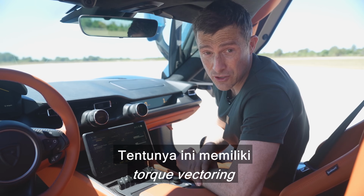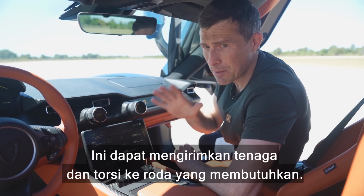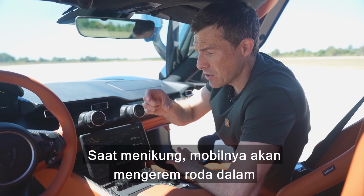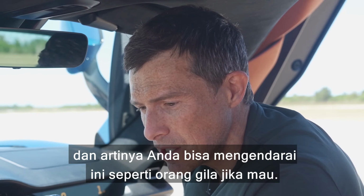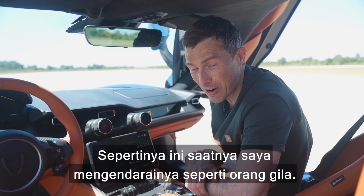And of course it's got torque vectoring because you've got a motor controlling each wheel, so it can actually send the power and torque where it is needed. So when you're going into a corner, the car will actually brake the inside wheels using the motors and accelerate the outside wheels to help you turn around. And this means that you can drive it like a moron if you want to. It's about time I drove it like a moron, I think.